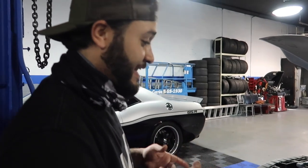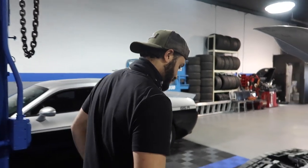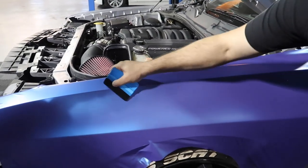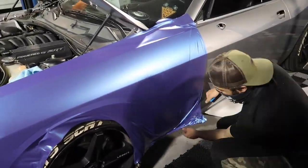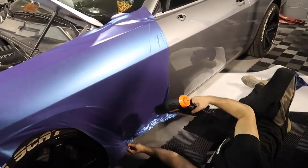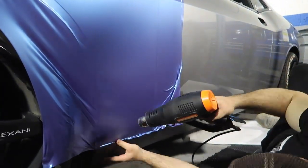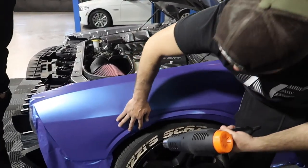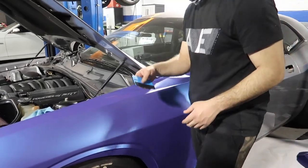Step number one complete. It's called the glassing method. We just glass the film. Now it's time to get the air out. And then last step will be cutting. Ready for the satisfying part? Here we go. Look for bubbles. So for the most part, it's pretty much on there. We got the top part in.